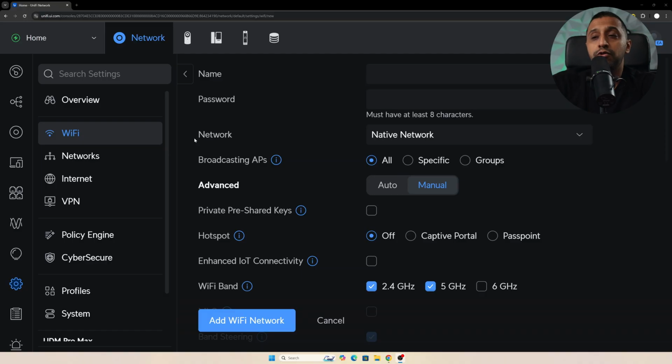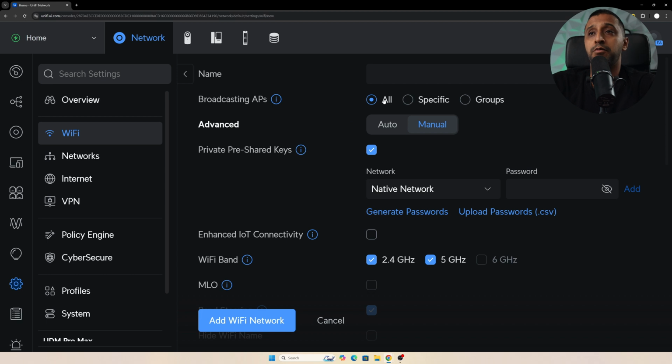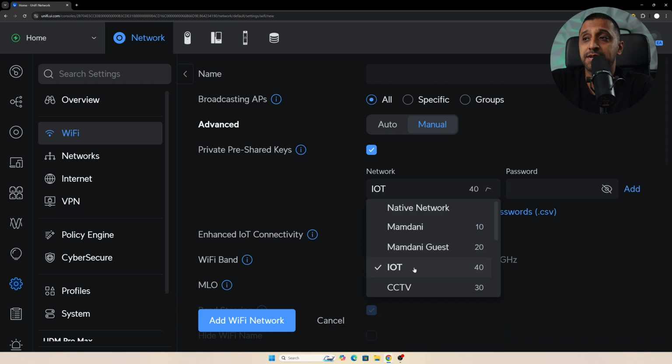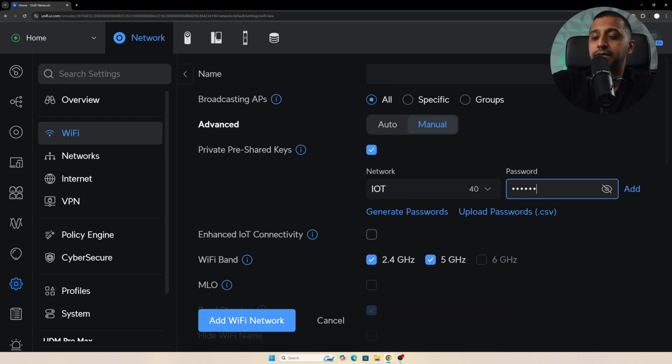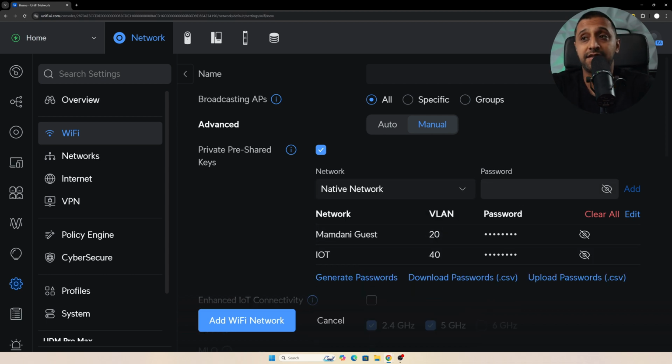When you're creating your new Wi-Fi network, you can see on the screen we have something here called private pre-shared key. And when you tick this, it removes the password box at the top and brings down this drop-down box right here. Now, if I was setting up something like an IoT network, I can give it a specific password and click add. And then I could create another one for my guest networks, and the list can go on.